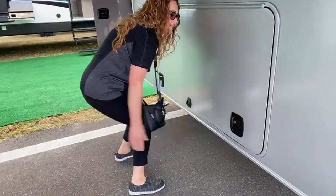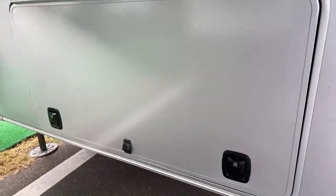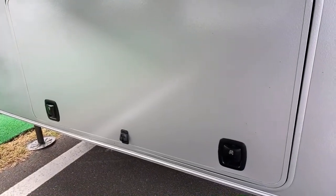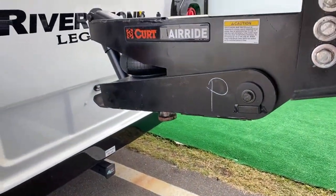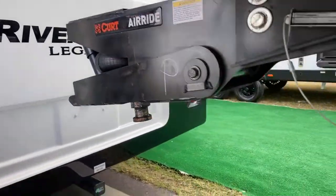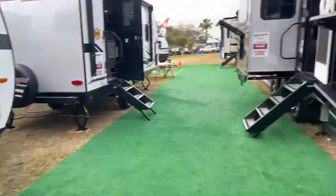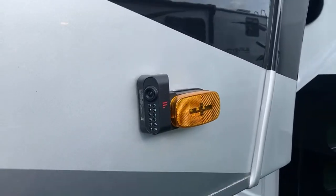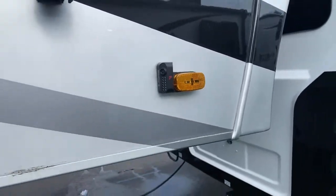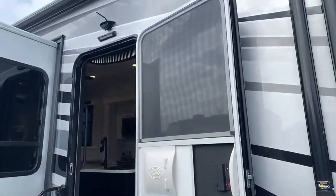No, it's locked. That's all right. This is the utility cabinet, guys. This is where your generator would go if you want to put one in there, and any other utilities would go in there. Let's not forget you've got your Kurt Air Ride pin box already installed, so you get a nice upgraded pin box. She's pointing at something else. You've got your 360 cameras already installed as well. This also has security cameras, right up there.